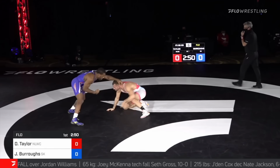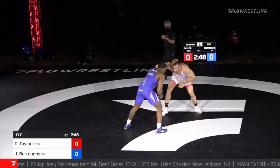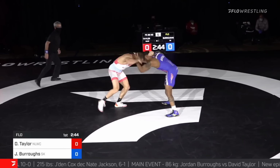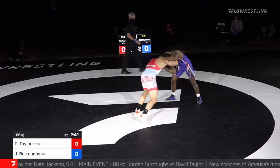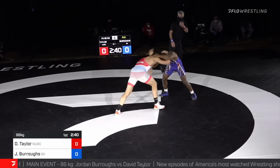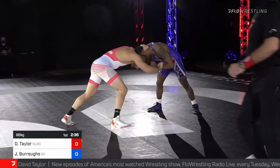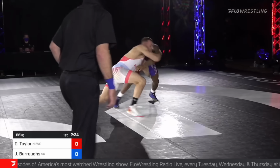Right away you see David going from lefty collar, righty collar, elbow off there from Jordan Burroughs, clearing the tie. And there's a hand on the head, the collar tie. Left hand from David. He goes right back to the right collar. Jordan clears. Taking ground a little bit is David Taylor in the early goings here, first 25 seconds.